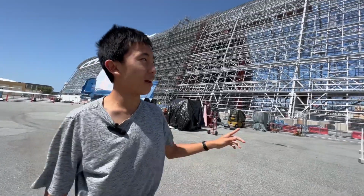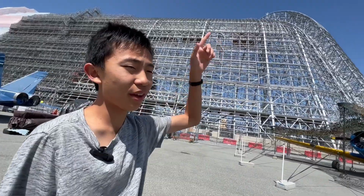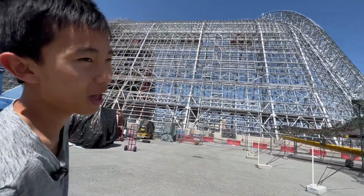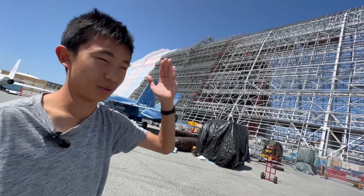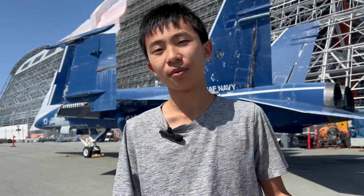Here's the main hangar, and at first I thought this is what it always looked like, but it turns out they're putting panels over it. There used to be panels on it, but then they took them down, and now they're just replacing them. This section has many military airplanes, and they're not in prime condition, but this society has worked to restore some of them.